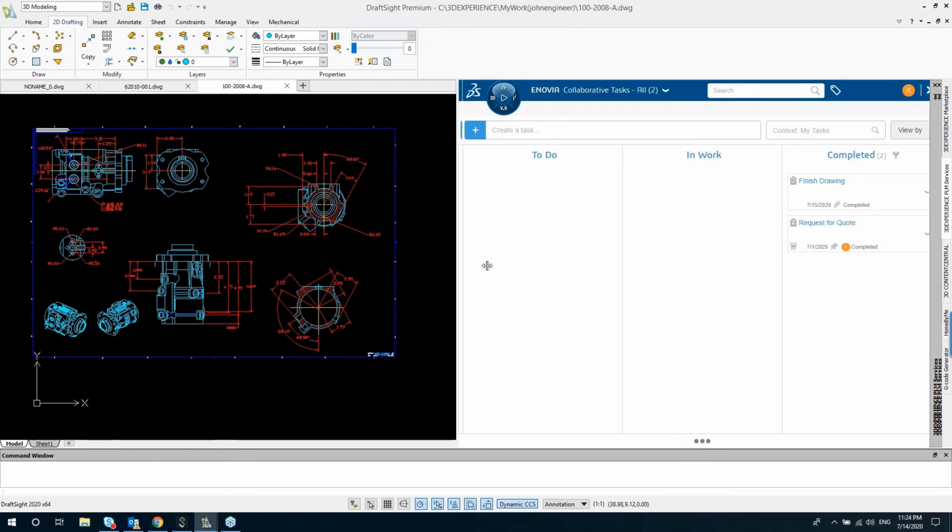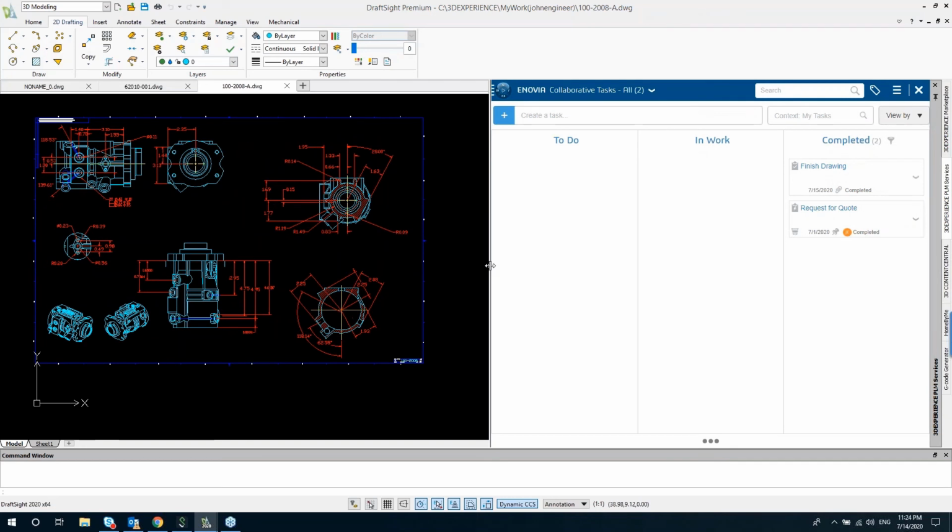All right. So we just looked at a way of leveraging the 3D Experience platform beyond just managing a drawing. We can also assign tasks, add attachments to them for other engineers to complete, make adjustments, assign deliverables, upload the latest versions, and complete our workflow. So let's actually take a look at the 3D Experience platform.